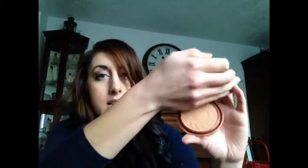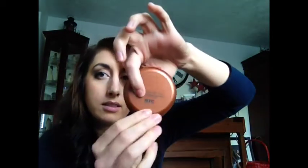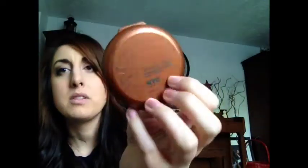So I got that, and then everyone raves about the NYC Sunny Bronzer, and the bronzer that I have, I think, is slightly darker than the Sunny Bronzer, but it's super, super shimmery, and I wasn't liking that very much anymore, so I went and got the NYC Sunny Bronzer. And this is like the same compact, and it's from a Smooth Skin line or whatever that my transparent powder is from. And I like this.